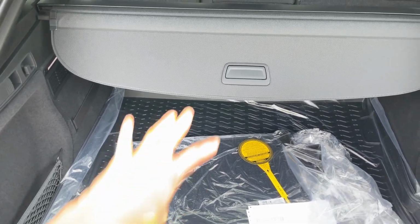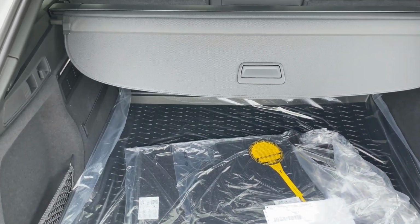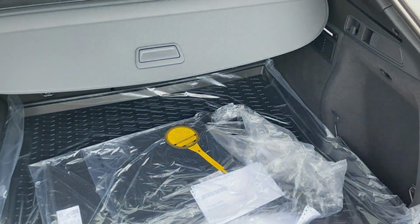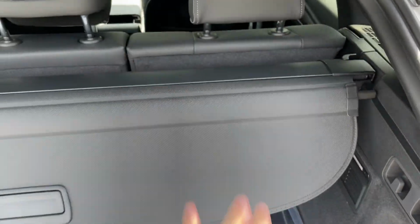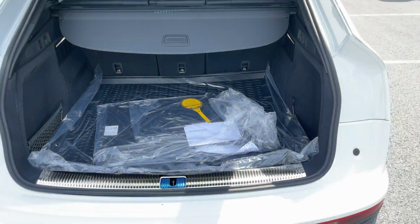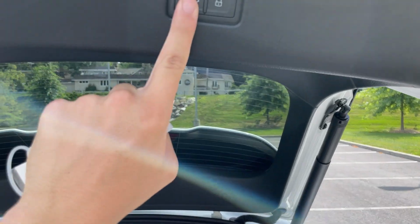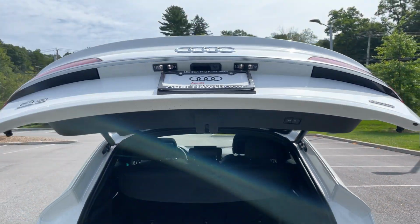And again, if you want to load taller items, I would just get a regular Q5, as this sloped roof line is going to prevent them from fitting back here. But again, the seats do fold down, so you have a little bit more space going on back there. Closing this up, you can press the button on the trunk right here, and that'll shut it.